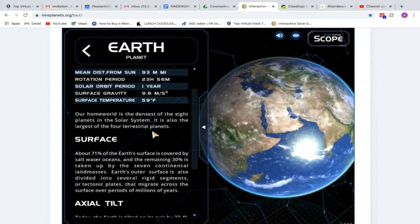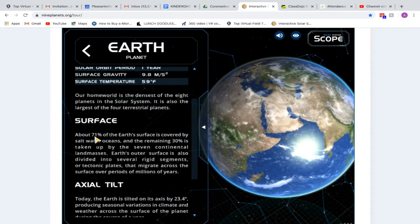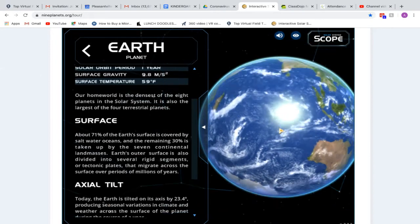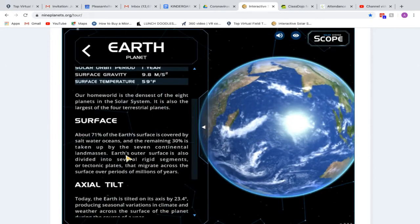It has stuff. Lots of stuff. And the surface, 71% of the Earth's surface is covered by salt water. The oceans, this blue stuff we see all the time because we live right next to the beach. We're lucky. Not everyone gets to live next to the beach.